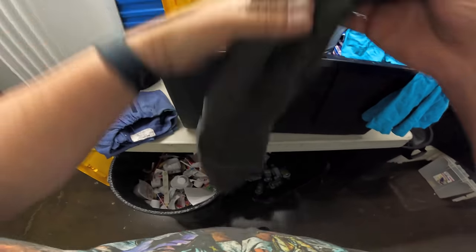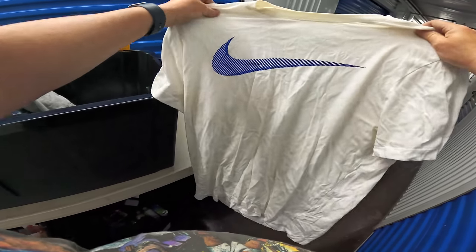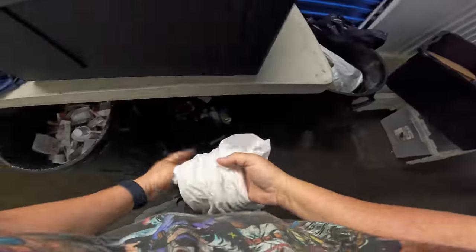Garage, Tokyo, Japan, spares and service. That's cool. Couple good t-shirts, but they're size medium, I mean. Okay, here's another Nike shirt right here. That's cool. It's very soft. That one's a size large right there. Women's large, I think. No, maybe it's a men's large. That's a nice shirt. It's very soft.